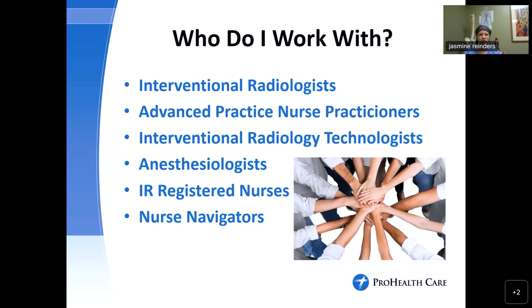And then we have our interventional radiology technologists. They are the ones that put on sterile surgical scrubs, they put on a gown with our doctors, and they actually help the physicians with all of our devices and equipment that we use. A lot of the items are very long or can't really be handled by one person, and the interventional radiology technologists are the go-to and assist the physicians with all of that.